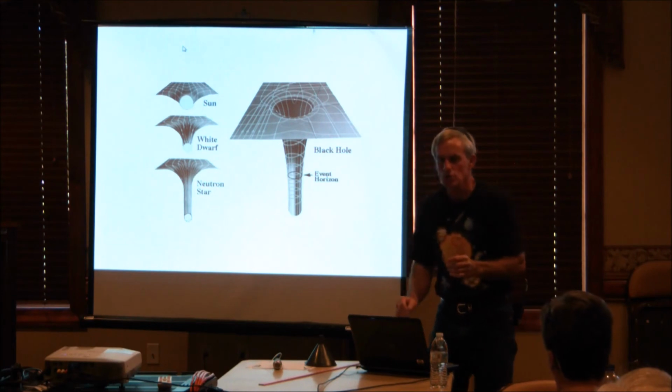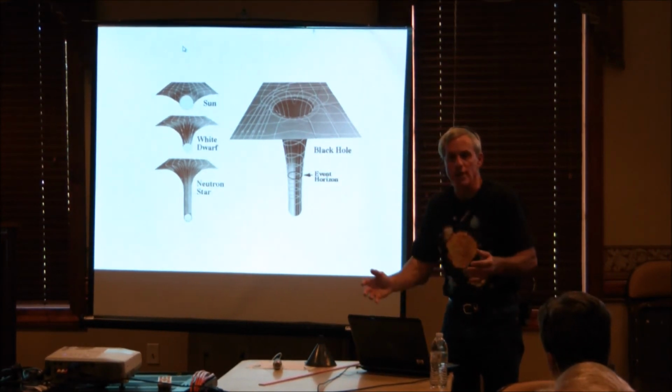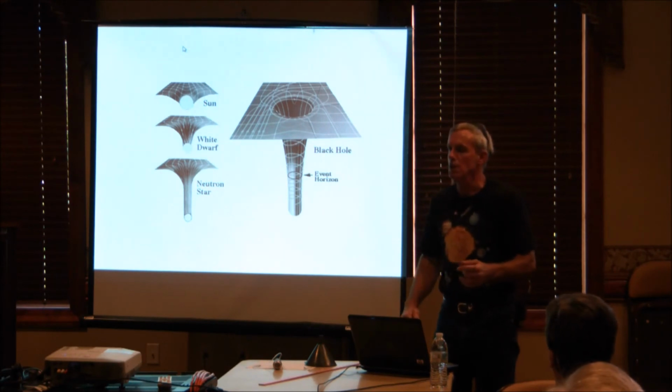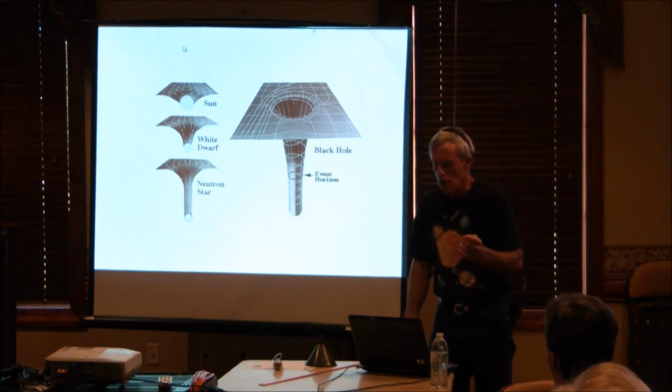Now, just how do scientists figure out where a black hole is if they can't see it? Well, 60% of all stars in all galaxies are binary. That means they have companion stars. We talked about a companion star with Alpha Proxima. Our solar system almost had a binary system, but Jupiter is really a failed star. It needed to be 1,000 times bigger. So we have a failed star.